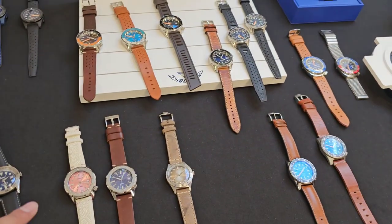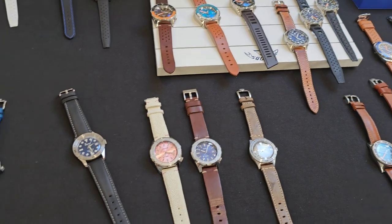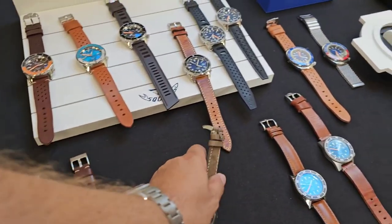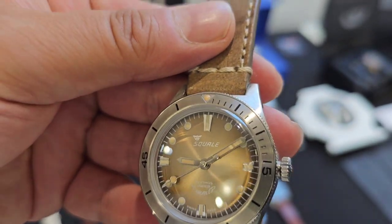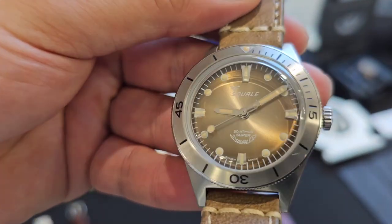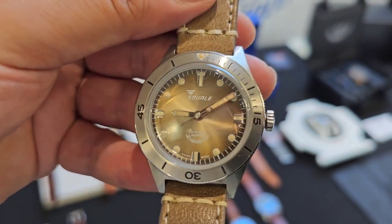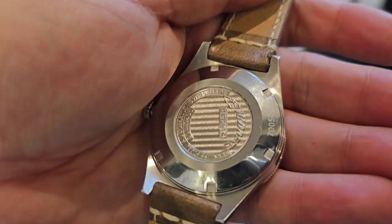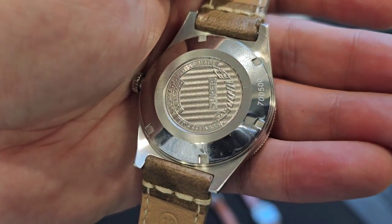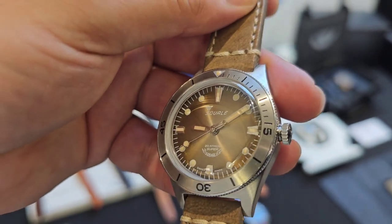So I did notice there was a UK exclusive, wasn't there? The UK exclusive, yeah. That's the Super Squale, exclusive to the UK, and it's a special edition. It's faithful to the original 1960s Super Squale design. In fact, you can find lots of vintage dive watches that are using this exact design with different brands on. Fantastic. Amazing.